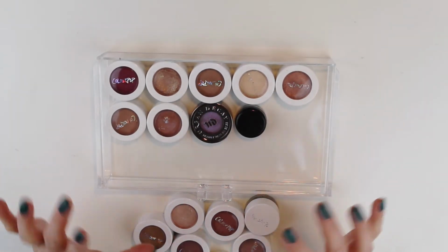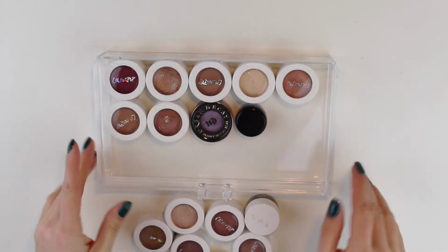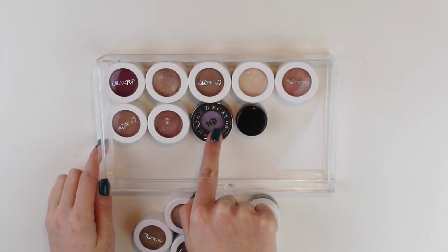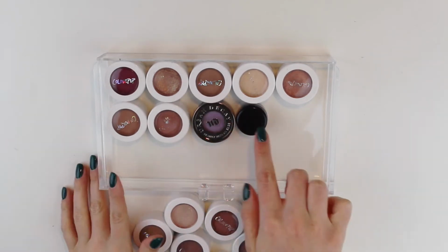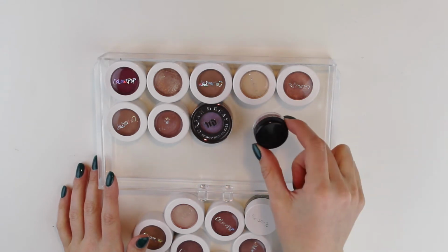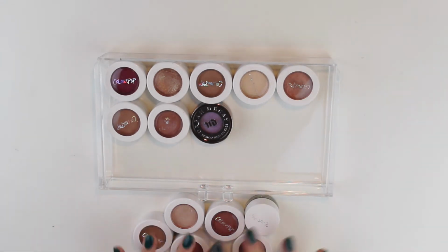Okay, so this is my finished decluttered second drawer. These are the Super Shock shadows that I'm keeping. I also have an Urban Decay shadow in tonic. This is a MAC pigment in the color tan that I'm keeping. I'll probably put that in my pigment drawer. And so these are the ones I'm decluttering.